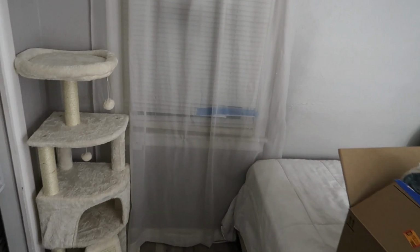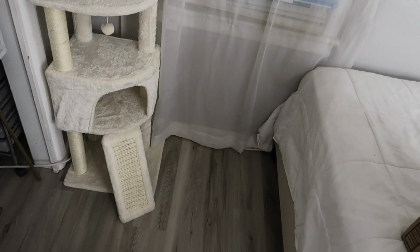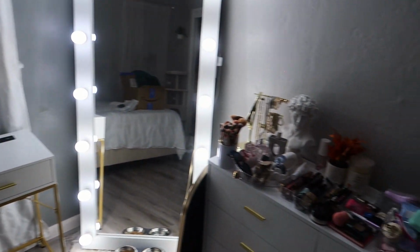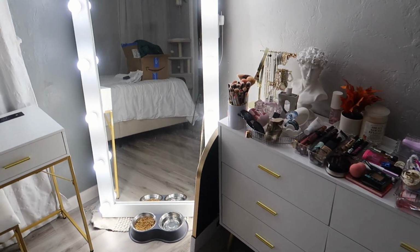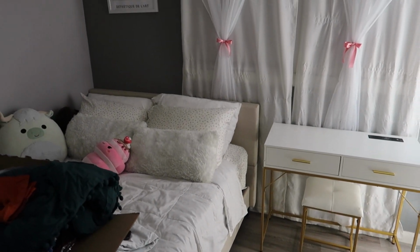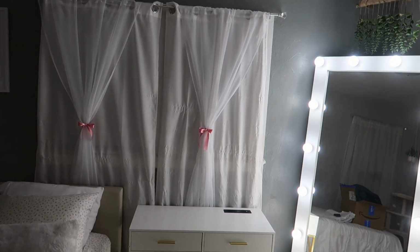And now I got Smokey a new cat tower and it's beige this time instead of gray. And he has this little plant hanging on top. So that is kind of how the room is looking. A lot more spacious. Still have my mirror. So as you guys can see, it's a little bland. It's kind of just boring. So we're gonna fix that.